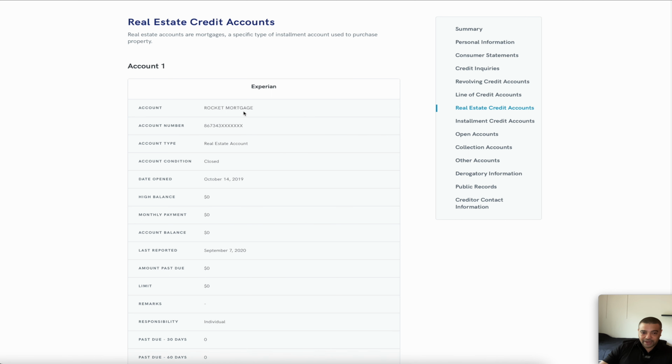You can see the actual mortgage company there. You can see it's a real estate account, condition closed. Because I refinanced it, it was originally opened in 2019. Last reported September 7th, so it was right before. I must have refinanced it then, and they finally reported the final report.